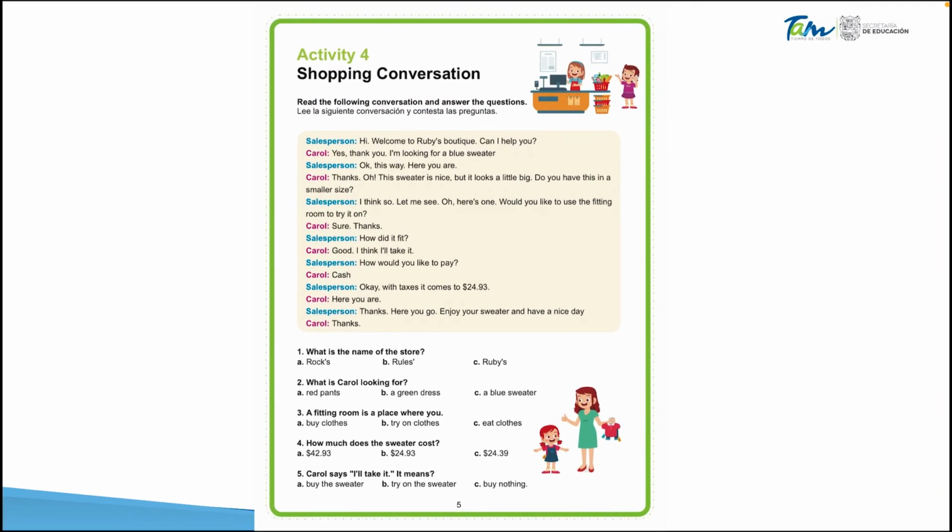Okay, now answer the questions. What is the name of the store? The name of the store. Ruby's. What is Carol looking for? A blue sweater. A fitting room is a place where you try on clothes. Donde te mides ropa. El probador. How much does the sweater cost? $24.83. Carol says, I will take it. It means buy the sweater. Okay, next.